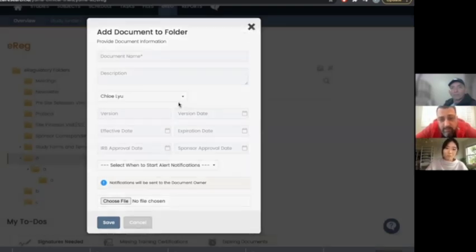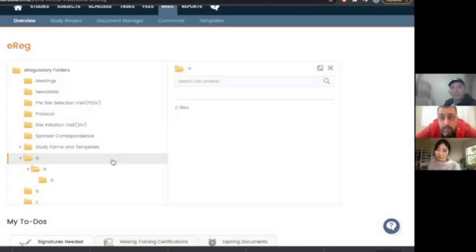CRIO is still, at the time of this video, still working on digital signatures. So right now, like tomorrow, I was just telling Chloe before we started recording, I'm going to collect the two sub-I's signatures on delegation logs for both studies. And then I have to, wet ink, they're going to sign and initial. And then I have to scan it to you. Then I have to get Dr. Smith, who's our PI, to initial and date them. And then I have to scan it to you so that you can upload it there. So it's not as efficient as just e-sign, but CRIO's working on that.